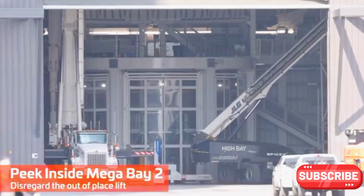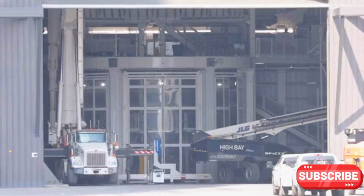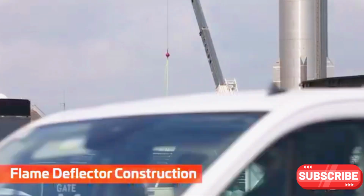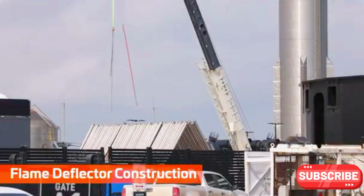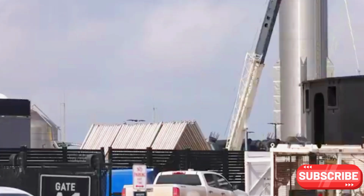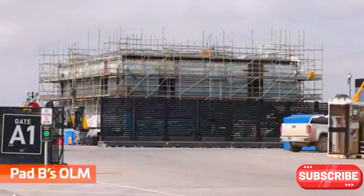Saw a little bit of testing back there at Massey's, or preps for testing. Here's a peek inside Mega Bay 2 with the Mega Bay 2 wedding chapel doors there in the background. You can air condition that space and rent it out for parties or receptions. That's actually not true, although I imagine if you're high enough up at SpaceX, you could probably do that. But not for the general public.